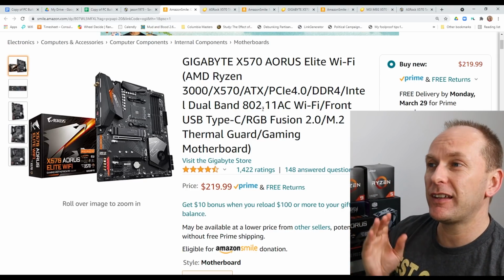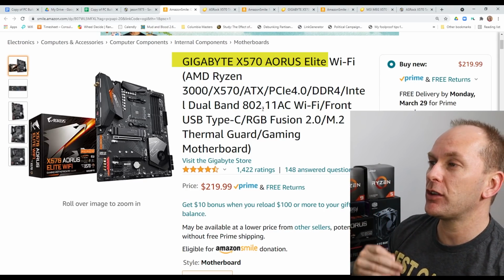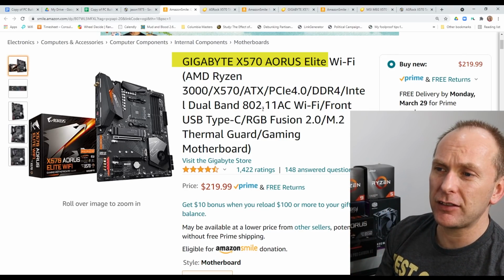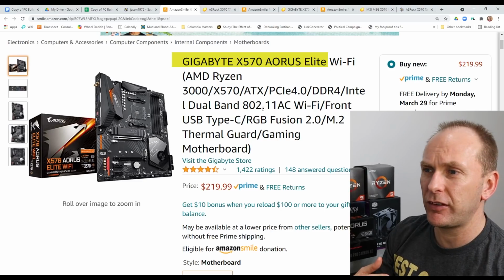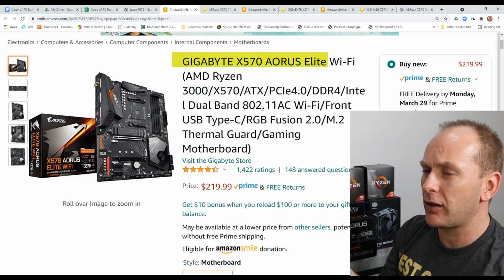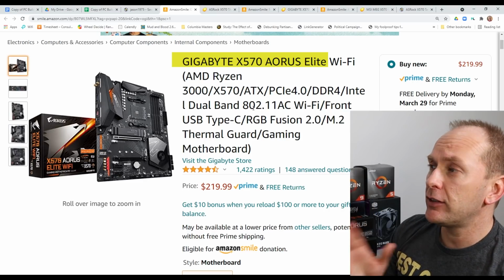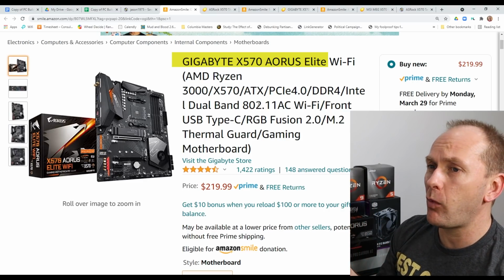So starting off, we got the Gigabyte X570 Aorus Elite Wi-Fi. Now, you could put up to a 5950X on this. I would start feeling a little uncomfortable with the 5950X with super overclocks, but it should be able to handle it with extended workloads.